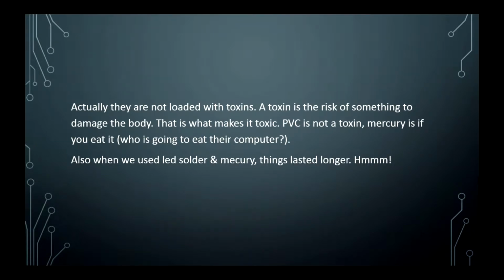Actually, most things are not loaded with toxins. A toxin is just a toxicity rate. It's just the risk of something to damage the body. That's what makes it toxic. PVC is not a toxin. Mercury is only if you eat it. Who's gonna eat their computer? Yeah. Also, when we used lead solder and mercury, things lasted longer.